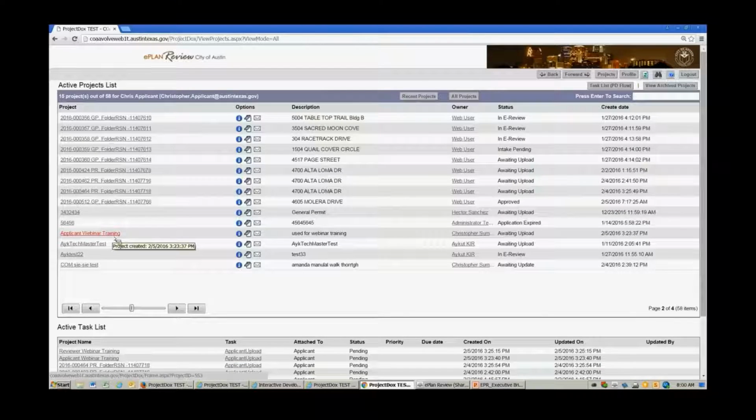So this is the project we're going to be working with today. This is your information button. This is a notes and topics and a team email button. And this is a description of the project. Typically, in our environment, we'll have the case number and what we call the folder RSN. It's the unique identifier that our case management system uses to reach out and touch that particular project.